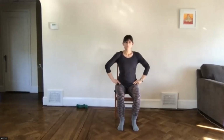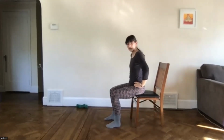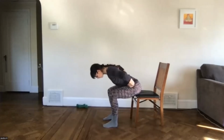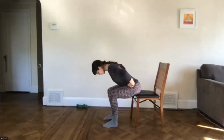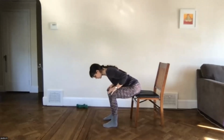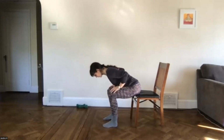So at the beginning, we were really checking that hip flexion, or that movement of your pelvis on the thighs and the thighs on the pelvis. So I want you to go ahead and hinge forward again without changing the shape of the spine. And notice, how far can you go now? So after we've stretched out, strengthened, is there maybe a little bit more range? Maybe, maybe not. You're just noticing. Just do it a few times.